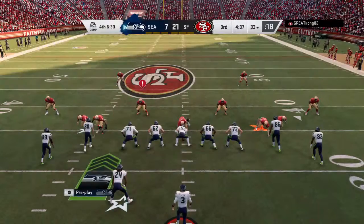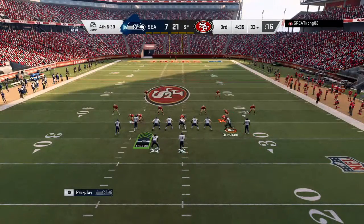Wilson and the offense not coming off the field. They're going for it on fourth.